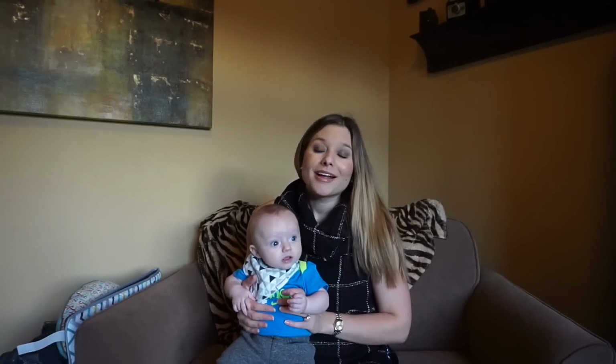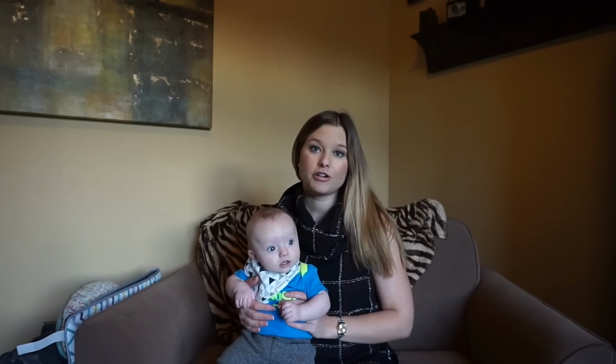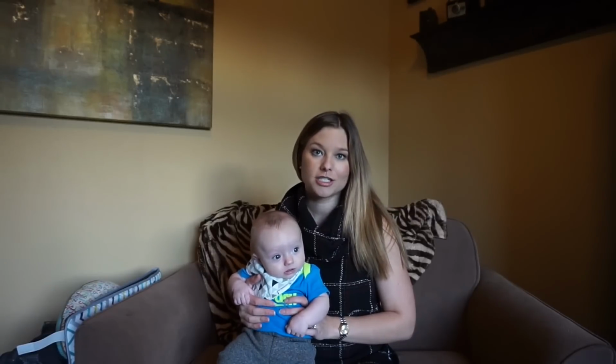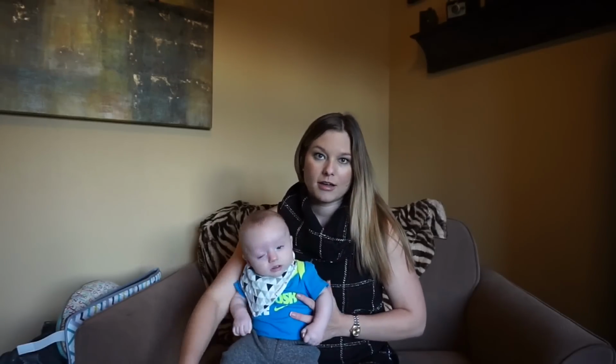So anyways, for the price of the Mamaroo, I don't think it's worth it. I would definitely recommend trying the Fisher Price swing. That's the one that I have. I know a lot of people love it. I think it's like $79. If you have a coupon or something, you can get it for even cheaper. So I would recommend that swing over the Mamaroo.